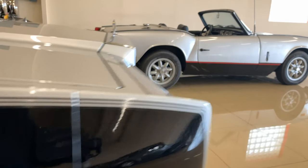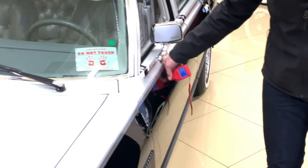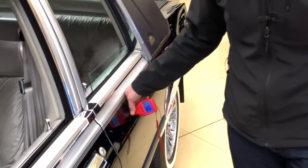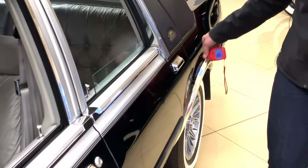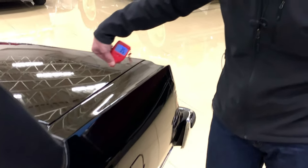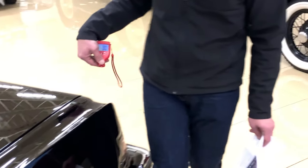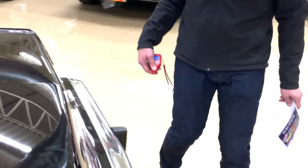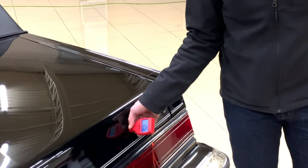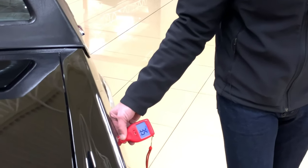So here we do this one here. Here we have 4.0. Here we have 5.0. 4.0, 3.5, 3.0. This is amazing just to see this happening. So we're really looking at originality. This is 2019 that we're doing this video. This car's from 1985.